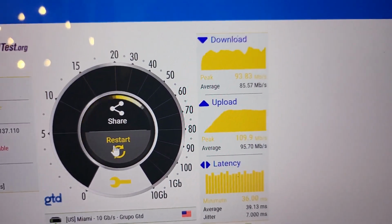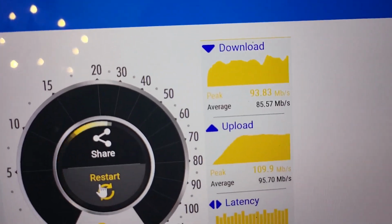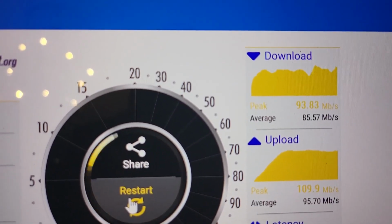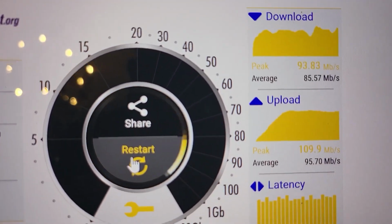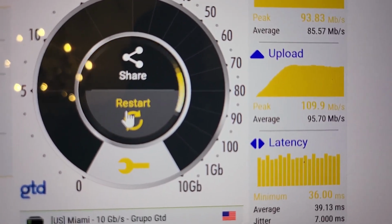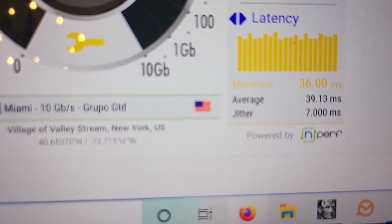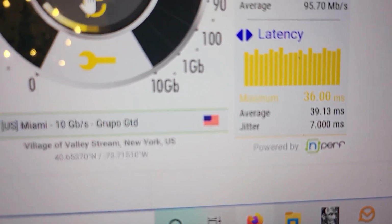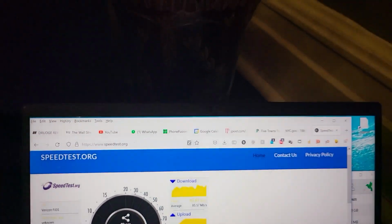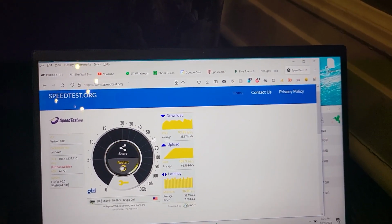and what I came up with after shutting off everything to try to isolate it and get the direct speed is the download speed is 93.83 megabits per second at peak, with an average of 85.56. Uploads are at 109.9 megabits a second, averaging 95.70 megabits a second. And latency is, you can see it. So we'll have to compare it to see how that is. And what we're comparing it to, as we said, is Bezeq Internet in Efrat, which is in Israel.